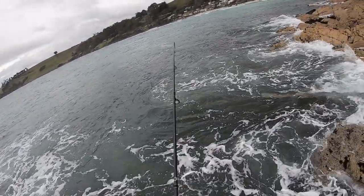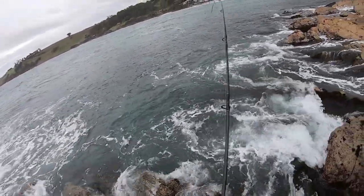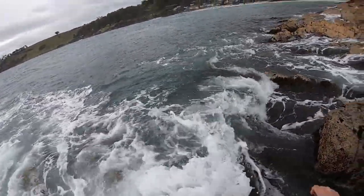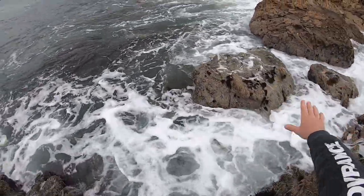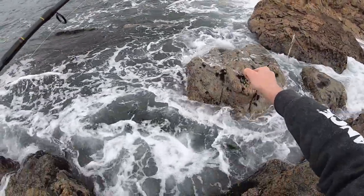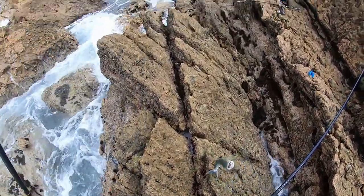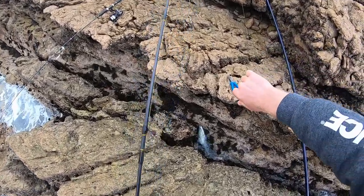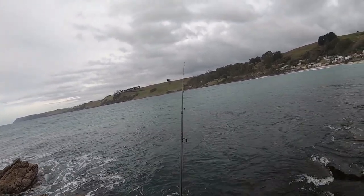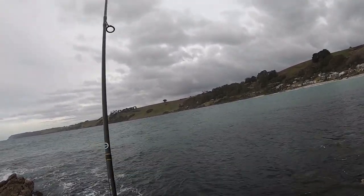We were catching real big ones earlier on the surf rod, but wait for a wave to come in. But they've been replaced by a smaller model. Oh, if I can land them. Well, that's still a good fish. I think we're slowly upgrading. Slowly upgrading there. Oh. Seriously.